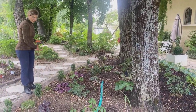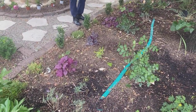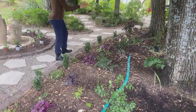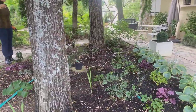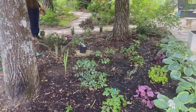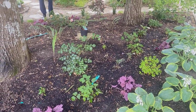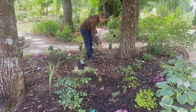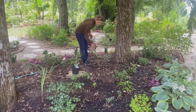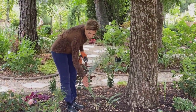Also, you can see I lined them with some boxwoods. I have heucheras, which are also evergreen, and then right in the middle, I planted a baby blue eucalyptus, which you can see has some growth here. It's a little shadier area, I think, for the eucalyptus to have that beautiful blue color.